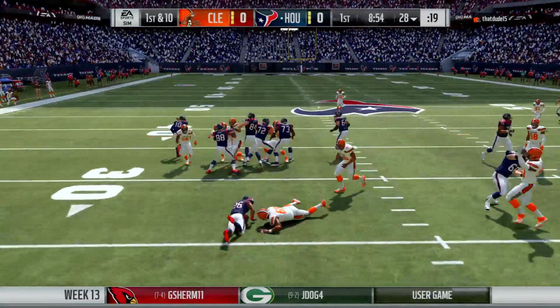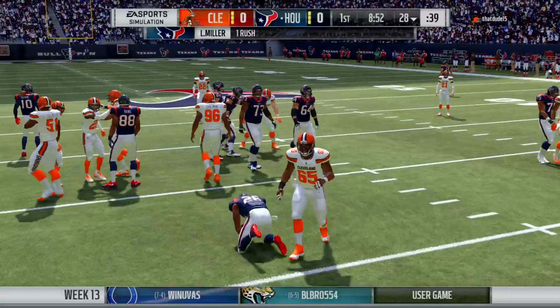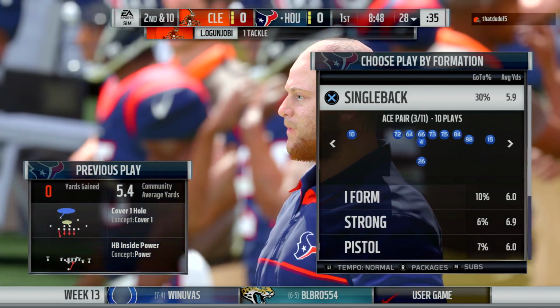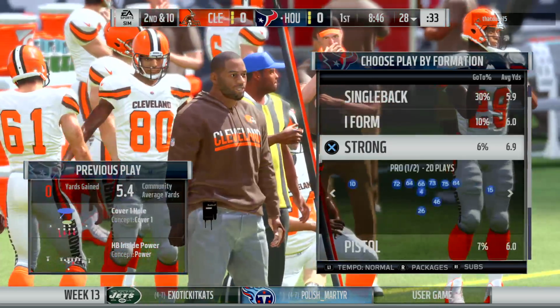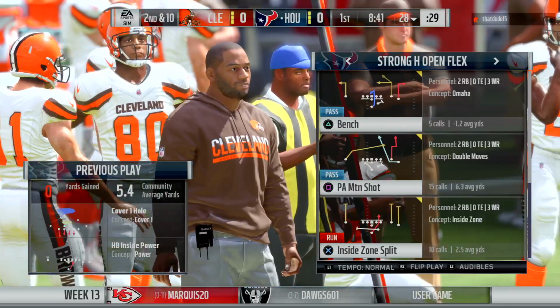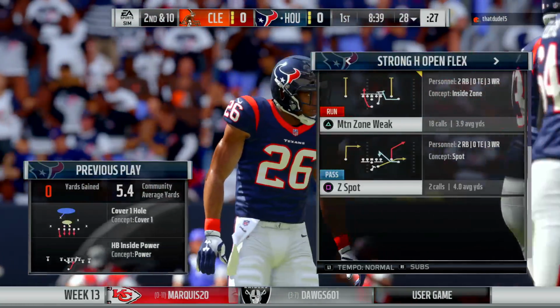Now a first carry for Lamar Miller. And he is met at the line of scrimmage, and he goes down right there. Larry Ogunjobi there to make the tackle. Doubling this guy has to be a priority before moving up to the next level because the big fella just ate that one alive, just stuffed it.